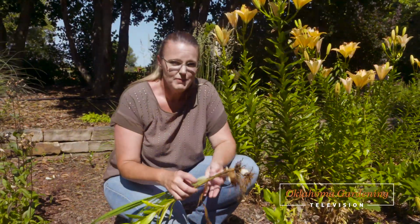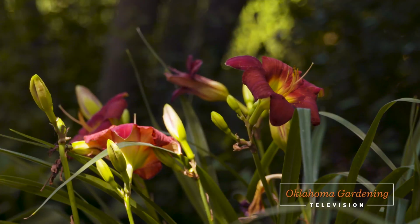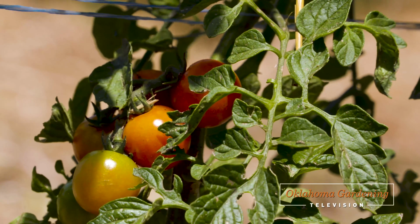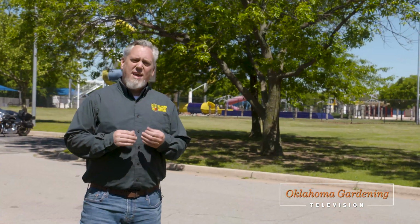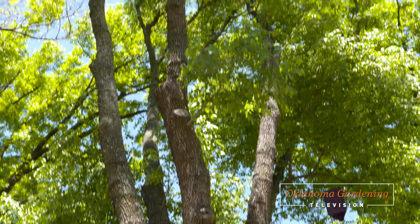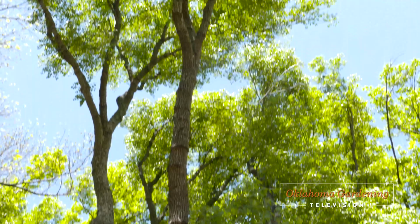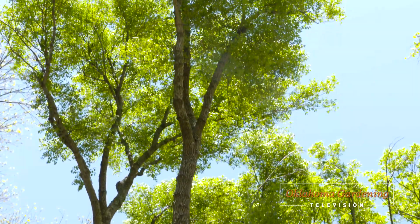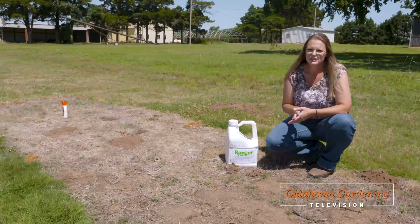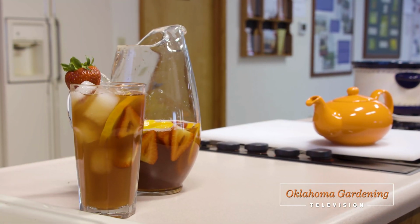Today on Oklahoma Gardening, host Casey Hentges compares Asian lilies and daylilies. We look in on a tomato variety trial. In Oklahoma City, we find out how city government is working with the Oklahoma Forestry Services and the Oklahoma City Community Foundation to prepare for emerald ash borer in order to maintain a healthy tree canopy. Casey has some preliminary observations from our Bermuda grass eradication study, and Barbara Brown makes a refreshing sangria tea.